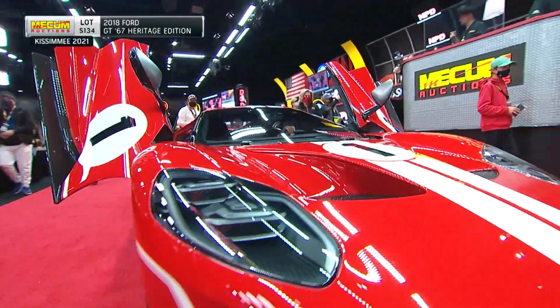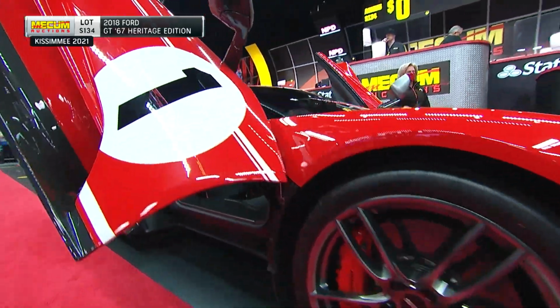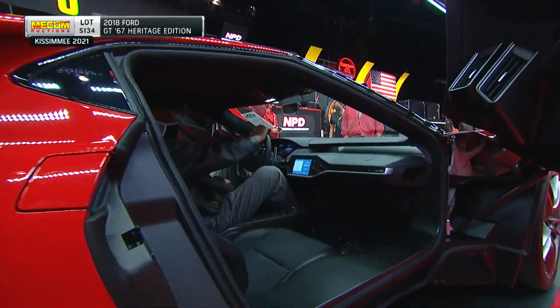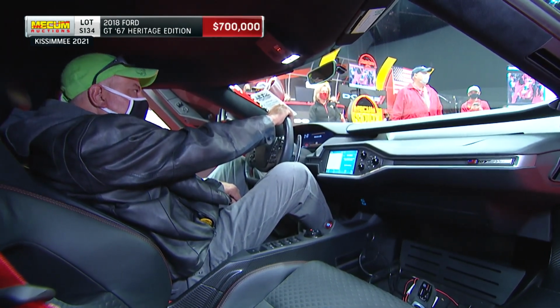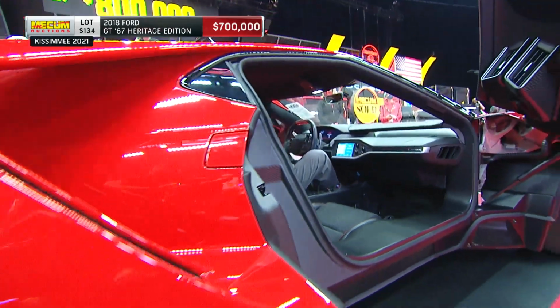It's got 780 miles on it. Power is a high-tech, twin-turbo, heavily intercooled 3.5-liter V6, putting out 647 horsepower. Lots of options as well, including titanium exhaust, Bill. That's a $10,000 option itself. I'm expecting $1 million or more bid on this. Anything less would be a surprise to me, I know that.